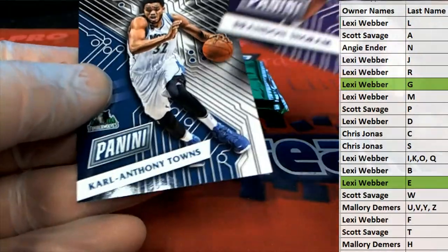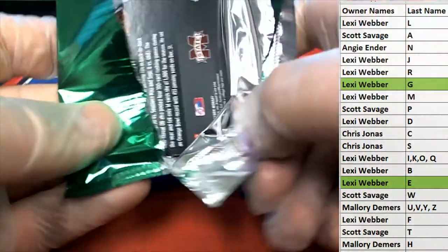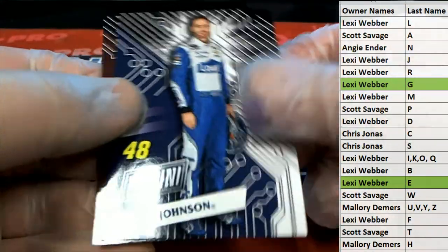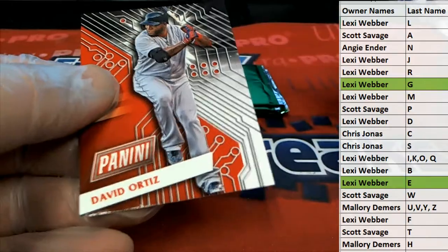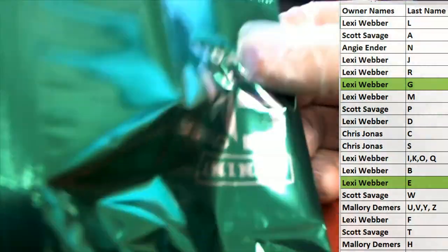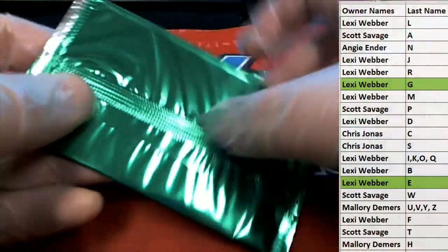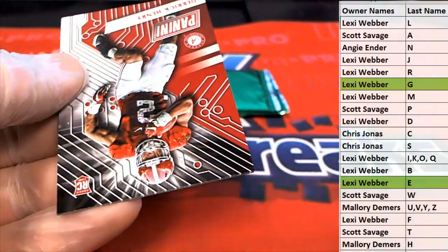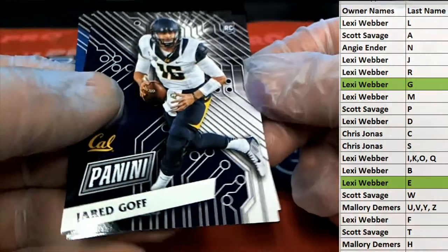There's Ingram. There's JJ, look out. Deck. Corey Seager. Nice Kyrie. Machado. Nice Derrick Henry. Sano. Jared Goff, Schwarber.